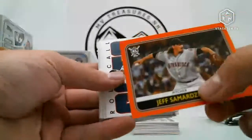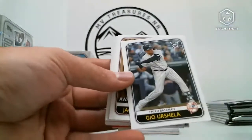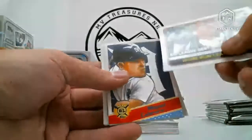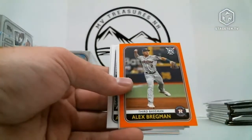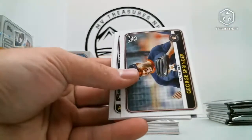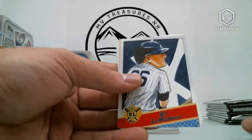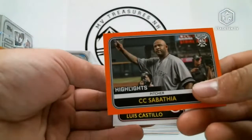There's an orange, Jeff Samardzija for the Giants. Roll call, Juan Soto for the Nationals. Home run leaders for the Royals, Jorge Soler. Caricature of Miggy for the Tigers. Alex Bregman, orange for the Astros. Here's a DJ LeMahieu caricature for the Yankees. And then orange highlights, CC Sabathia going to the Yankees.